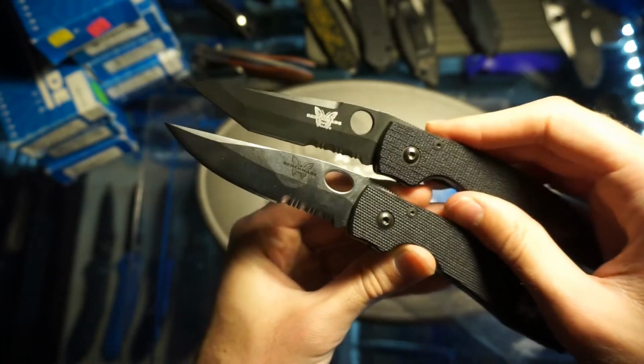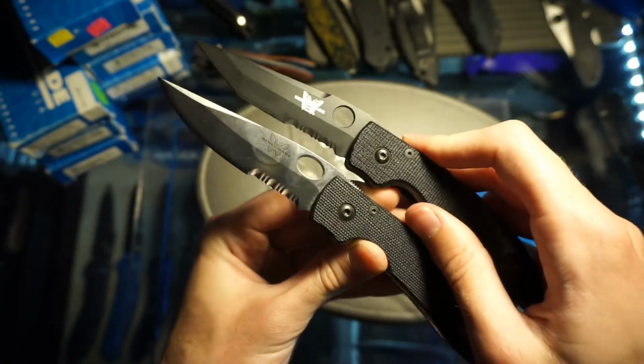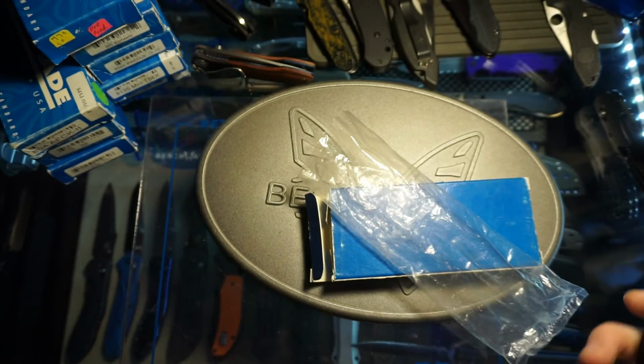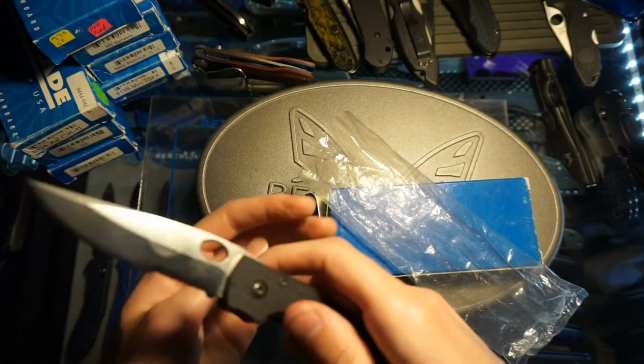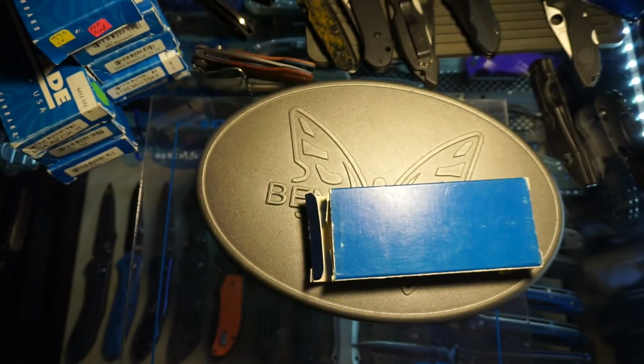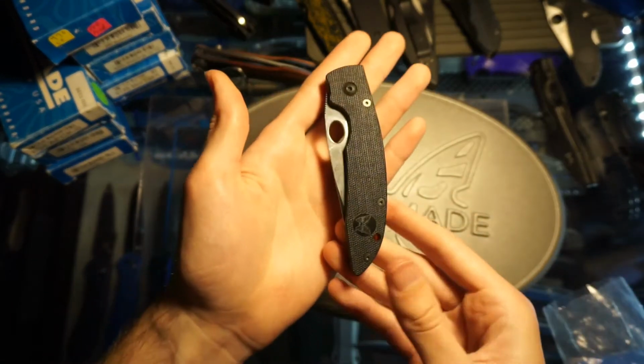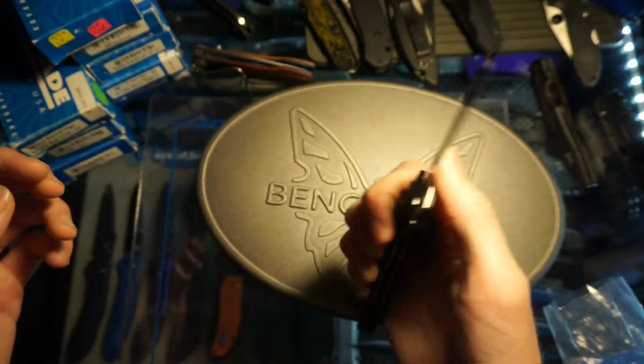And they also have different shaped... One of them is an oval hole, the other one's the circle. Pretty cool. I wonder if BENCHMADE did the oval because I know Spyderco used to say they could patent the Spidey hole, at least they tried to. But obviously that didn't work out too well. Cool knife.